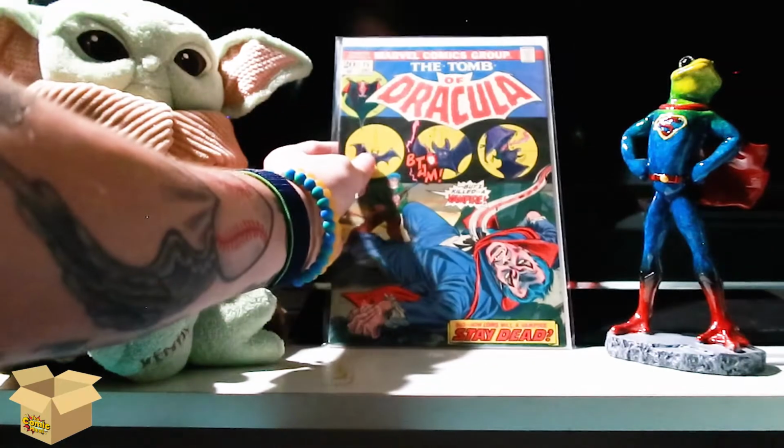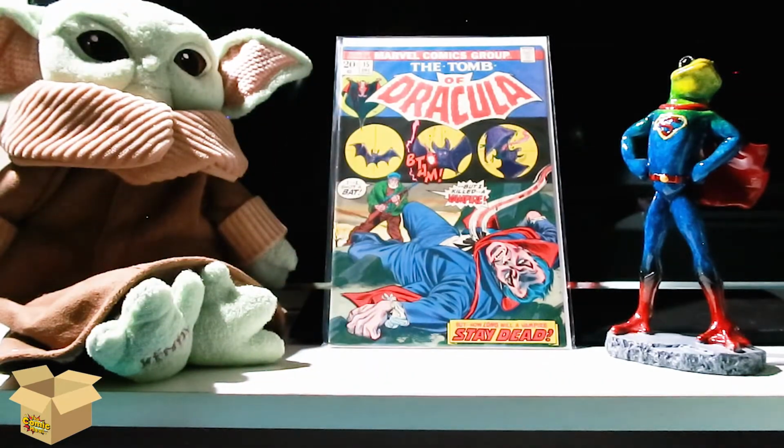This is Tomb of Dracula 15. Okay, you guys, I love this series. Tomb of Dracula 10 is the first appearance of Blade in the Marvel universe. Okay, but I love Dracula. I love everything about it, all of it. The series is great, and I'm trying to collect all of them, so I don't care what condition they're in. These are for me personally. So here you've got Tomb of Dracula 15.